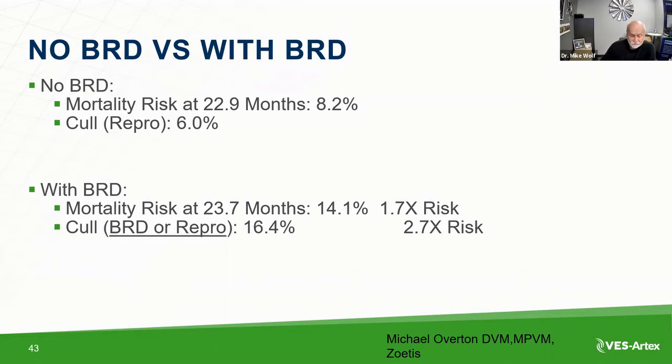If we go with respiratory disease and compare that, the risk now is we have longer days to calving. We've added almost a month to that, and we have higher feed costs before lactating. And if we compare the two, the culls, including the respiratory disease and the repro, are at 16.4%. So we have a higher risk of being lost from the herd, and a lot of that comes from the respiratory disease.